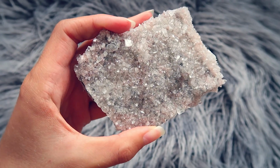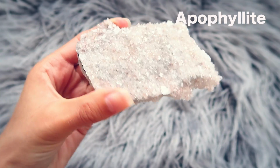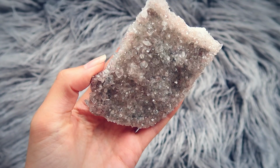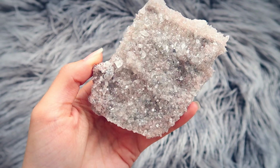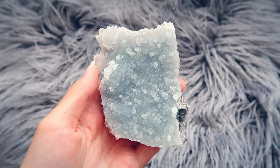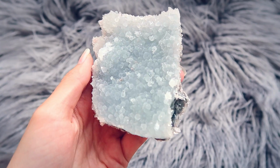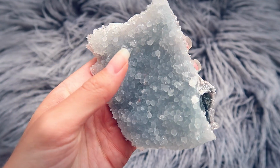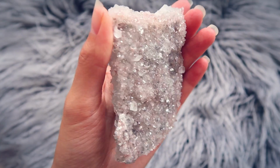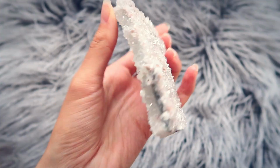And then I have this really special piece of apophyllite. It's just like a flat slab, but on this side it's got this kind of purpley reddish sparkly side, and then you flip it around and it's got this kind of matte, really cool looking side. It's not as sparkly, but it's still really cool looking.